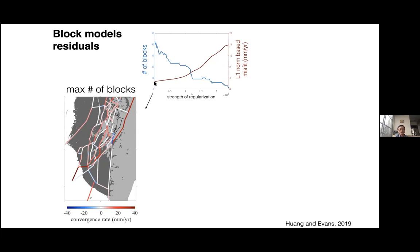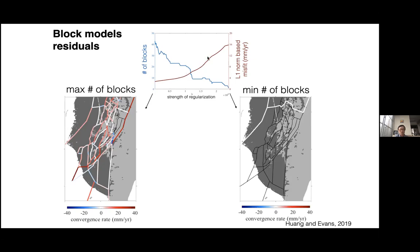You can then gradually increase that grouping coefficient, and you can see the number of blocks reduce. When that happens, you are not going to be able to produce as low a misfit as earlier, so the misfit gradually increases. Eventually, when you have the maximum amount of grouping, you have the minimum number of blocks, which is 3 blocks in this scenario. You do not fit your data very well and have the highest residual, but the minimum amount of grouping.